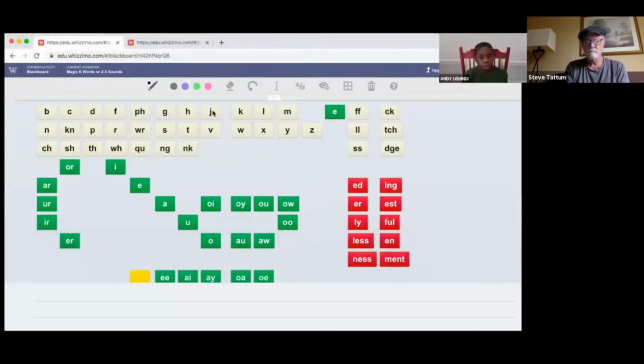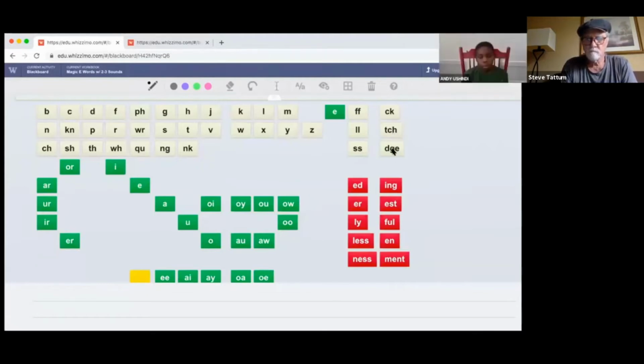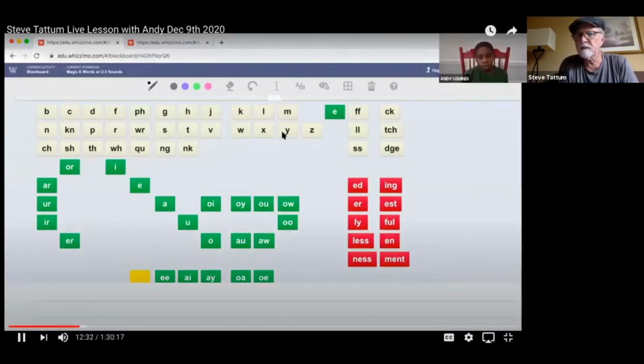g, j, b. You said "b." Is that what you see? d. D. b, r, x, e. You said "it." Is that what you see? Now I want it as a consonant. e. Yeah, it's a yeah. Say that with me. Okay. j. So notice the mistake I keep coming back to.